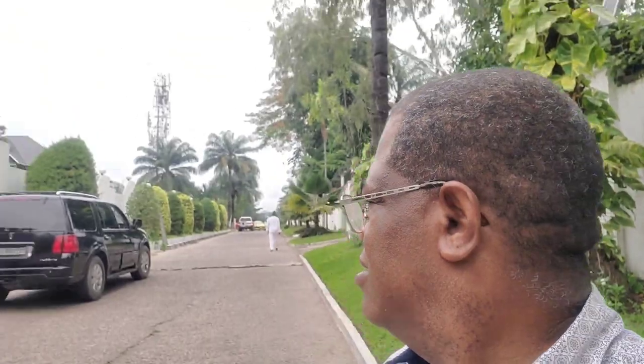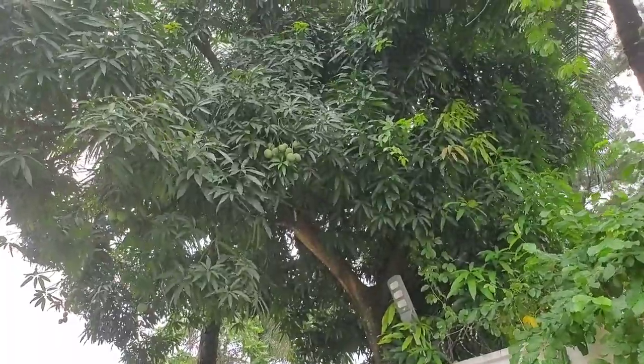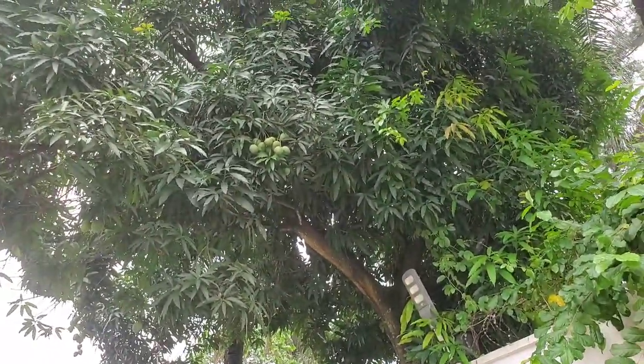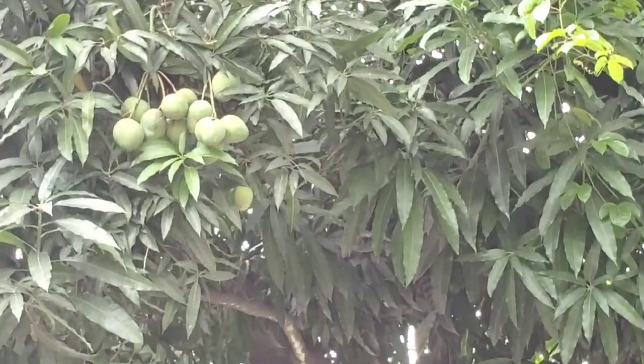All right, people. This is Kinshasa. It's absolutely amazing what you find in this city. Absolutely amazing. So, let me show you some of this mango that I see here. Look at the tree. Look at the mango.